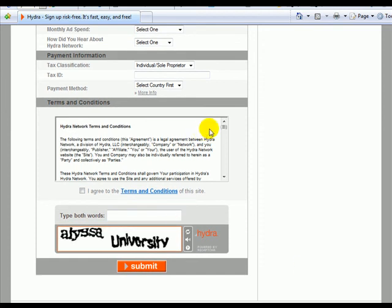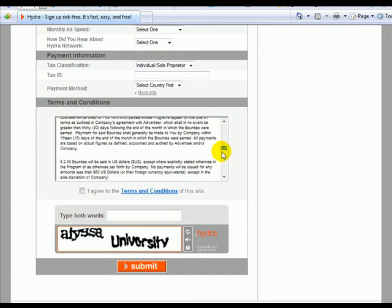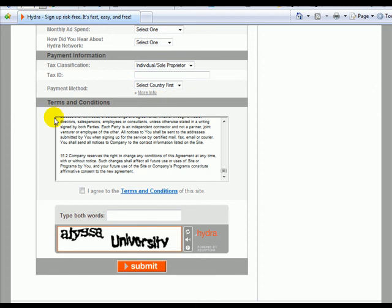Okay, I would suggest reviewing these terms and conditions just so you understand what the deal is here. I think that you'll find that once you've read one, the other ones are going to be pretty similar. And you check that you agree, fill in this CAPTCHA here and submit, and that's it. You've just submitted your initial application. That's the first step. Now the next step is going to be that an affiliate manager is going to get in contact with you just to talk further about your application, find a bit more about you and how you would fit into their network.